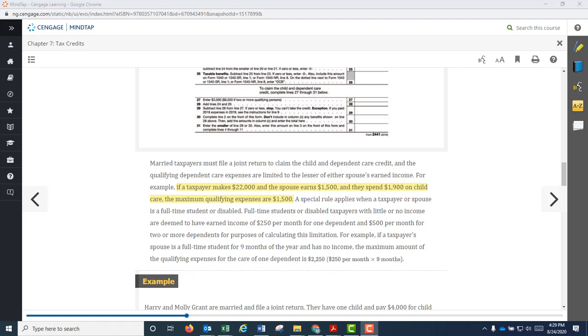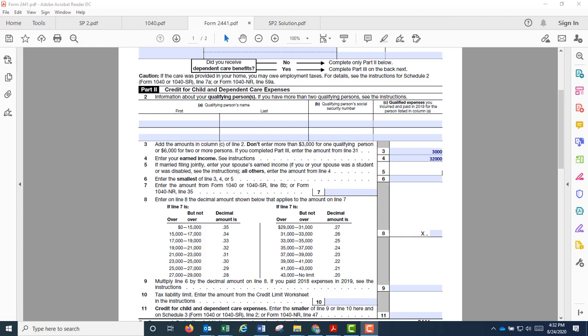It says here, if a taxpayer makes $22,000 and the spouse earns $1,500, so one makes $22,000, the other makes $1,500, and they spend $1,900 on childcare, the maximum qualified expenses is only $1,500. Even though they spend $1,900, they wouldn't qualify for $1,900 because it has to be the lesser of either spouse's income. That's the limitation.